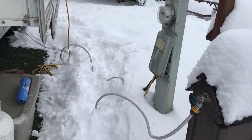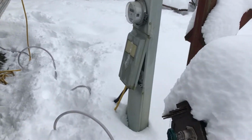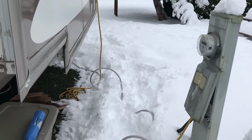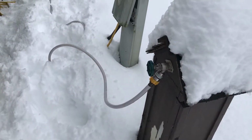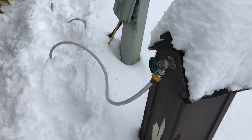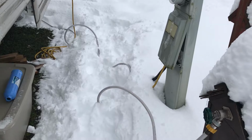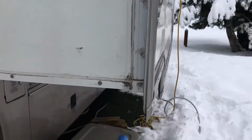It is currently like 33, 34 degrees. It's gonna get back down again. Right now we're taking advantage of it, filling our tank. Every time it gets above freezing, we refill our tank and use as much water as we can. And the moment it goes below freezing, we unhook it and we have plenty of water.